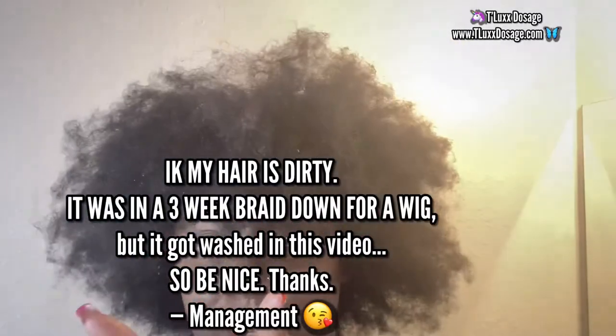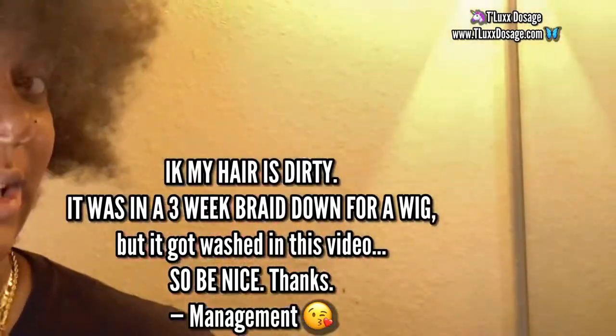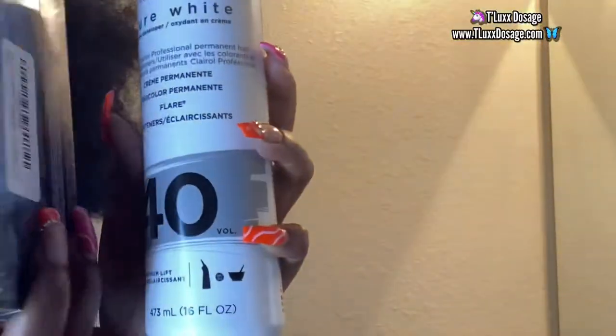Okay, let's start there. It says red highlights, and it's for dark hair only. As you can see, your girl got dark hair. 40 volume developer, and baby, you in business. This right here is pretty much the color of the hair. It's like a burgundy-ish reddish, and that's the color I want my hair. So we're in for a major transformation.